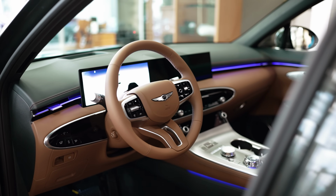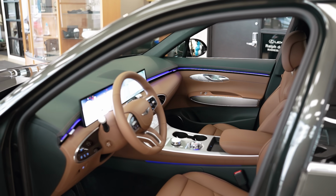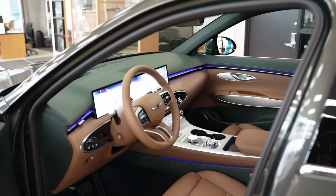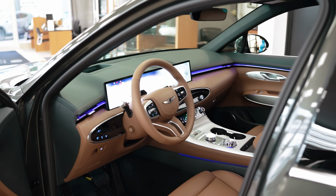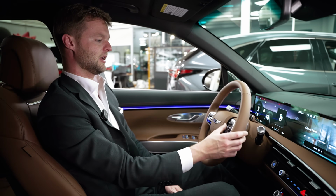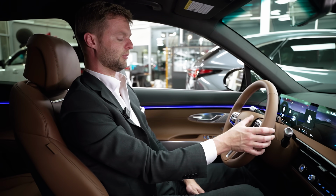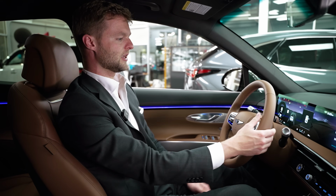So I always say with Genesis, sometimes I feel like I'm in a different brand, like a Mercedes. And that's how I feel with some of these controls. It reminds me of the Benz on the steering wheel here. So we got the wheel for our music, which is always super easy. We got this other little trackpad thing to control other screen related activities. We got a little star for some favorites. We have some paddle shifters.